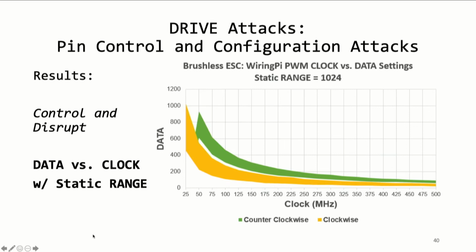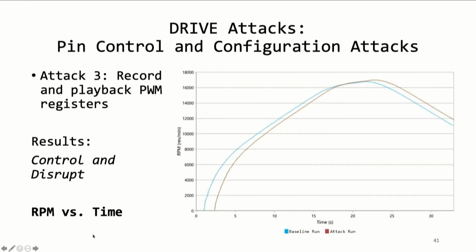An attack strategy here to disrupt performance against a motor could simply involve changing the clock value, which would change the direction of the motor or even stop the motor altogether if the application used duty cycle values that produce no movements with the new clock value.